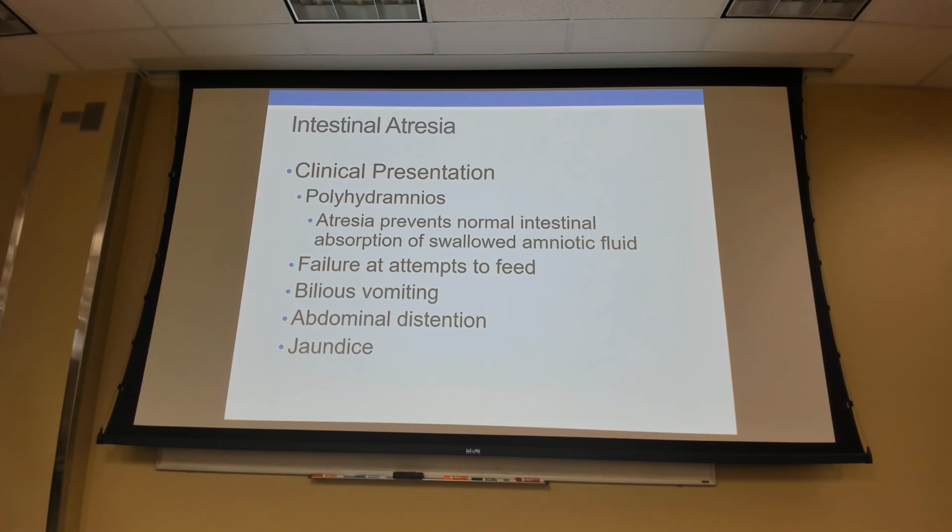So if you're trying to differentiate, is it a TE fistula or an intestinal atresia, you're looking for, are there other things with this child, that make intestinal atresia likely, and then what is the timing of the vomiting? So right away for TE fistula, as soon as something goes into that blind pouch, a little bit later after it's had a chance to go through some of the anatomy for intestinal atresia.